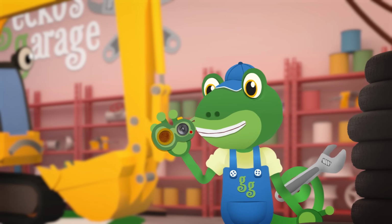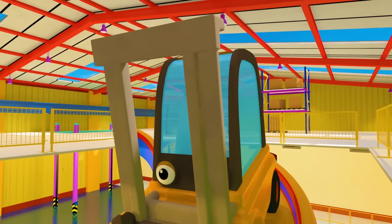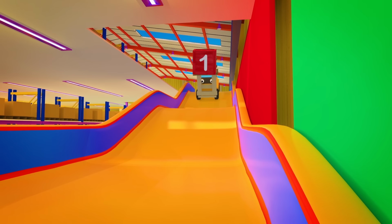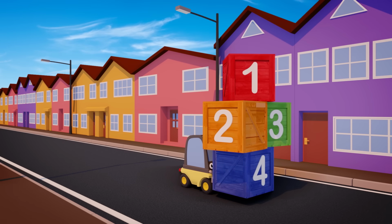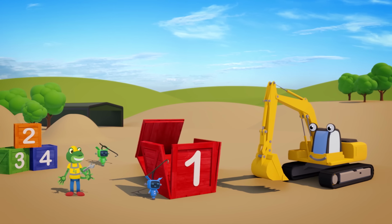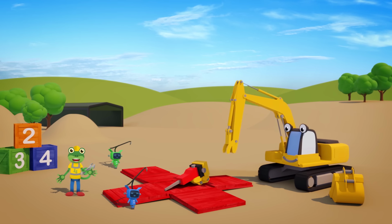Florence, Florence, come in, Florence! Please could you find the new excavator attachments and meet me and Eric at the construction site? Go on, mechanicals. Let's see what's in crate number one. It's an impact hammer. This tool is perfect for breaking bits of rock into smaller pieces.